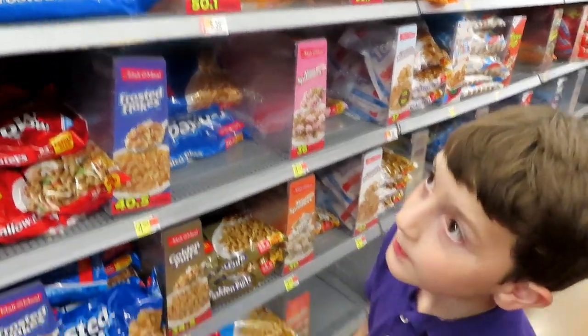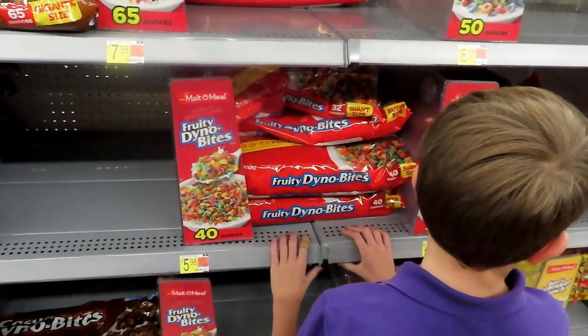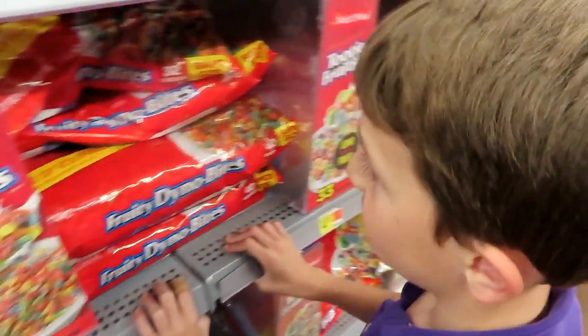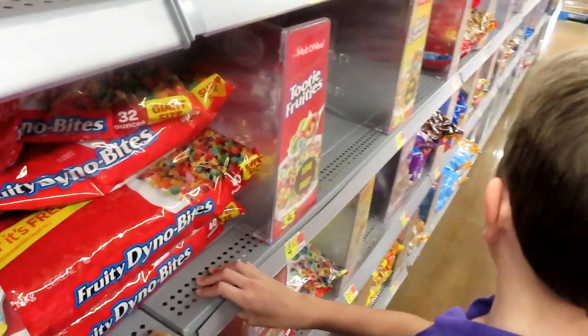Here, which one do you like the best? Fruity Pebbles. They're actually Fruity Dynamites, you know. We all like ourselves with Fruity Dynamites. So, what's your favorite cereal? All of these. All of them?